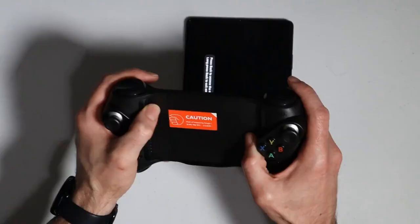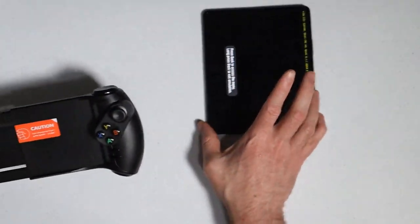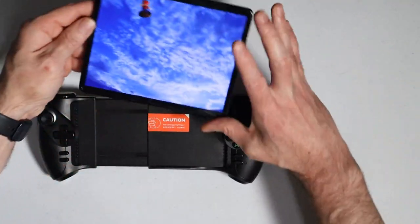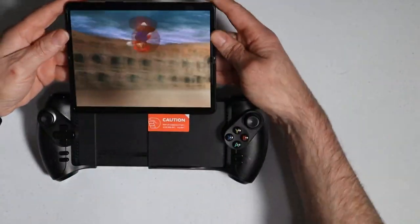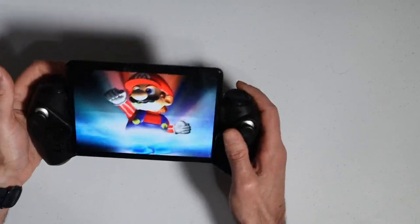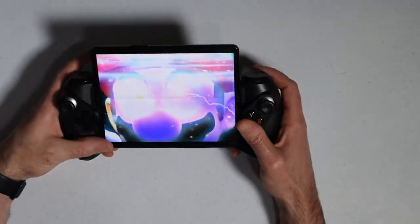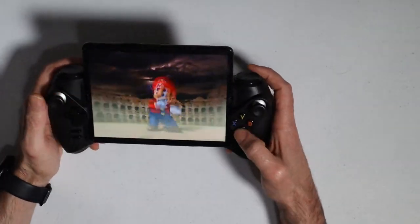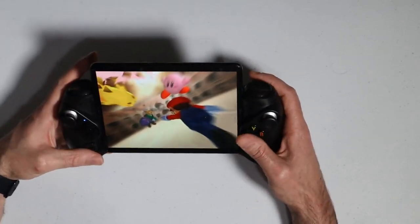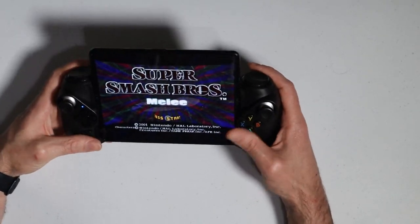Another nice aspect about having a device with this size of screen, let me reach out of view here and grab something. Thankfully, although this is basically a tablet, it's still just small enough to fit in many of these controllers. So, you can do some real gaming after you turn the power on. There we go.